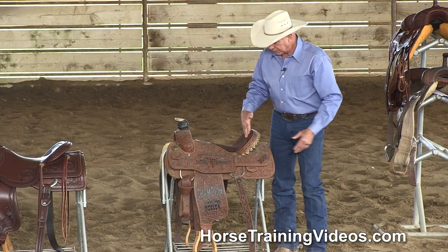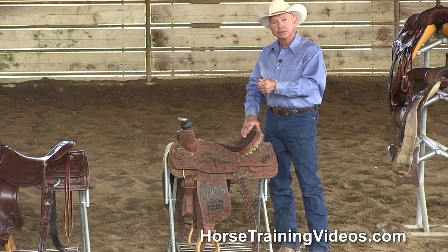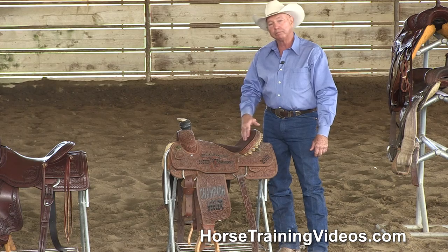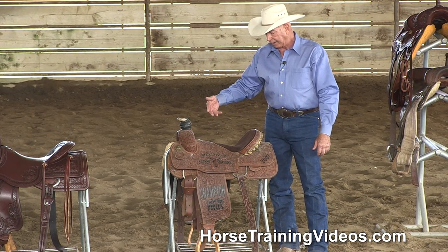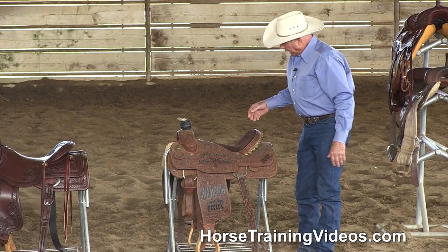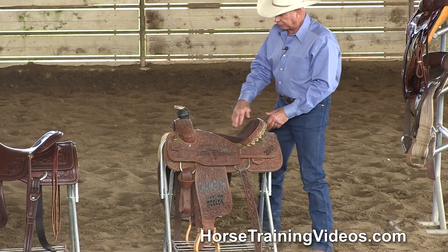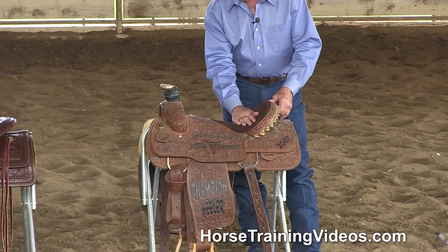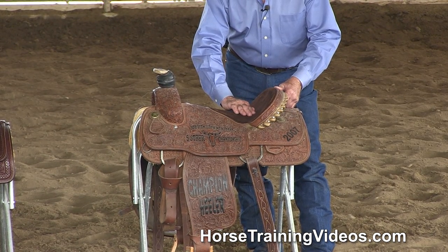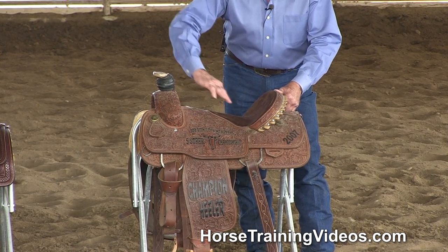The cantle is quite a bit steeper. And the reason for that is that when you're leaving the box, the horse is jumping out of the box, the real steep cantle is to help keep you in the saddle. I don't think it's necessary, but that's the way most of them are designed. And you'll notice this saddle doesn't have a pocket. Matter of fact, it has just the opposite. If the camera can come in close here, you'll notice the seat of this saddle is actually convex. It kind of humps up and then drops right into the cantle.